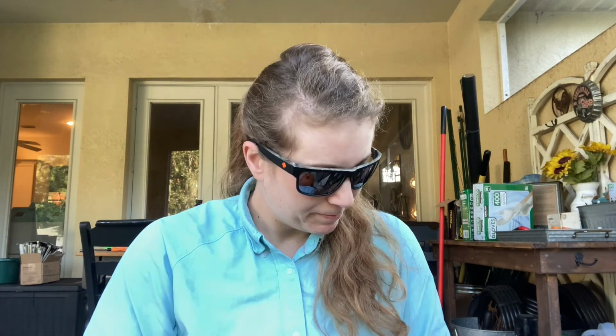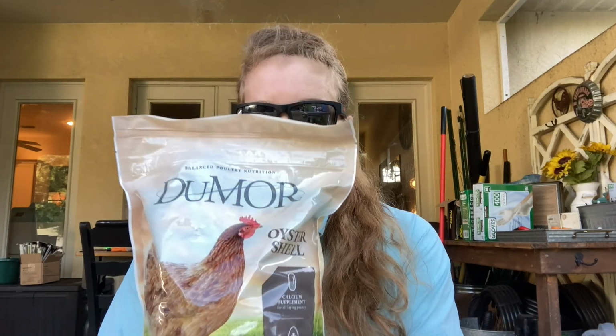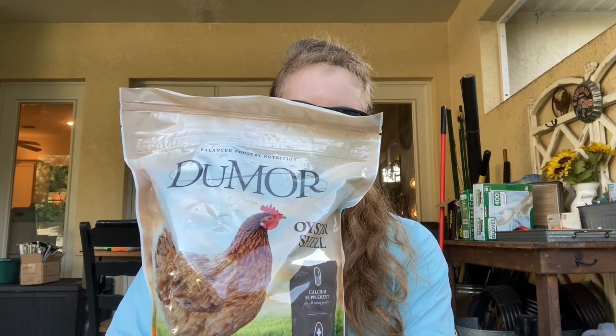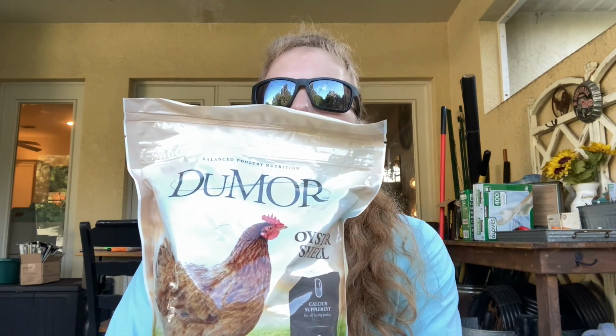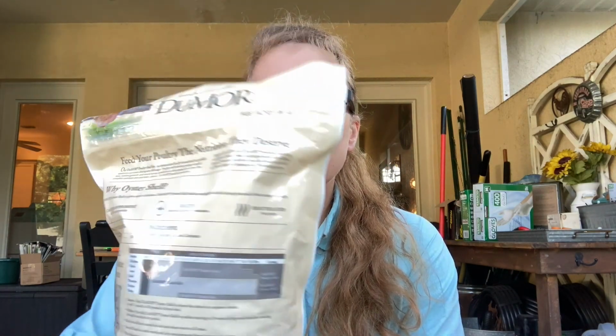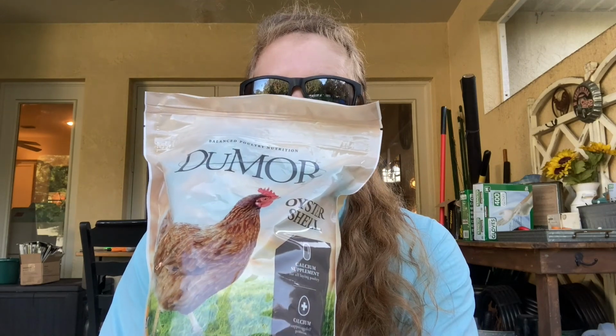So I have my pumpkin. I also have some oyster shell. Why oyster shell? Well, it is a calcium supplement, and you want to make sure that you have nice strong eggs. I got this at Tractor Supply, and I'm just going to sprinkle this on top, kind of like sprinkles.